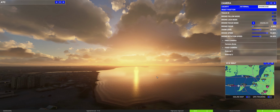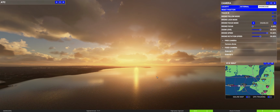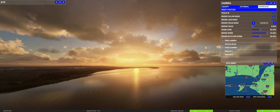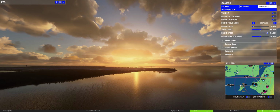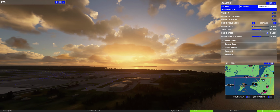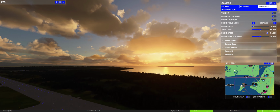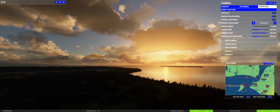I'm at the wrong runway. No wonder. I can see the plane. I can see the lights now. There's the tower of the airport we should be at. I was at the wrong runway. There we go, that's where we should be. And there's our plane coming in.